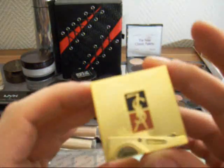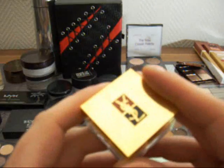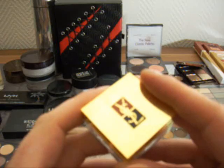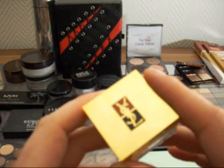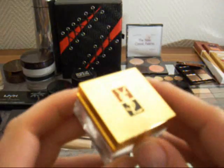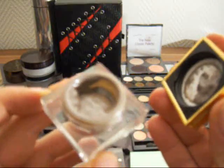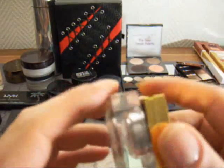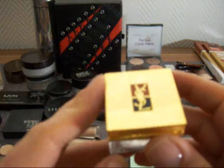They stay on. The only problem I have with these is once they're on, they're on. So if you make a little mistake with a brush or your fingers, that's how it will look once you have it on. Otherwise you have to take it off again. They also dry really fast, so you have to work really fast with these. But they are water resistant and they stay on. Amazing staying power.